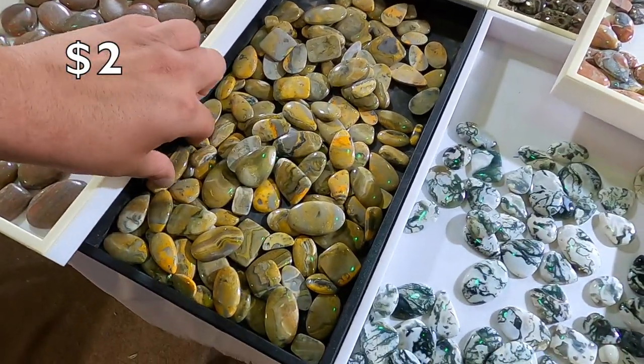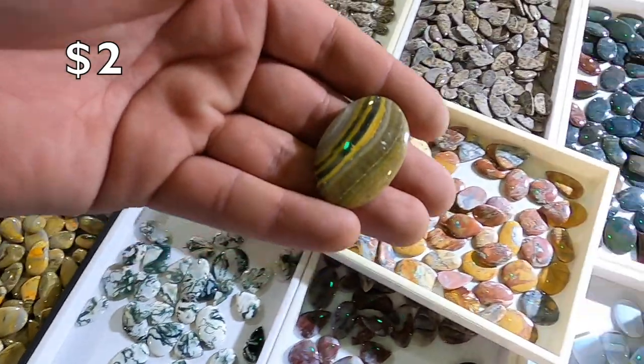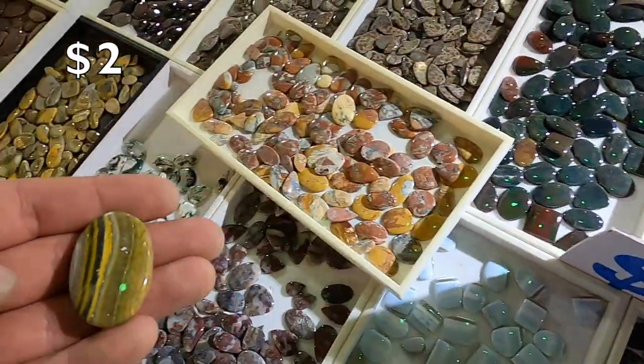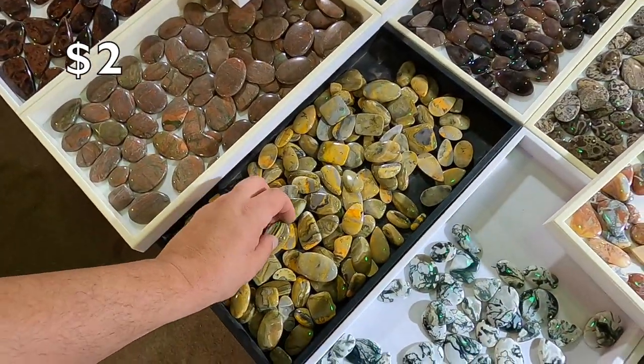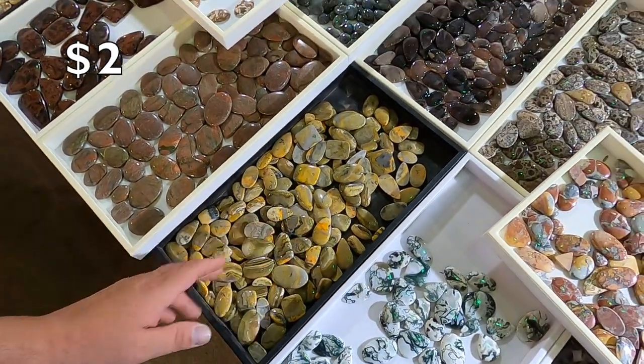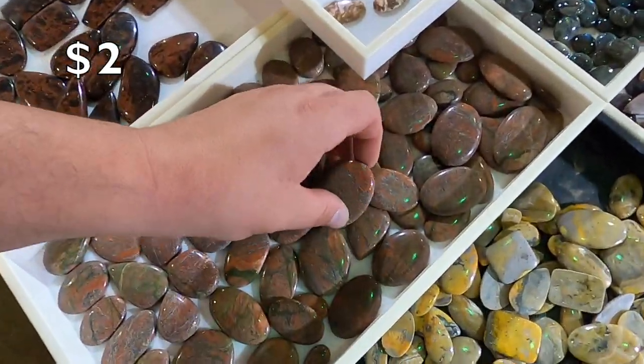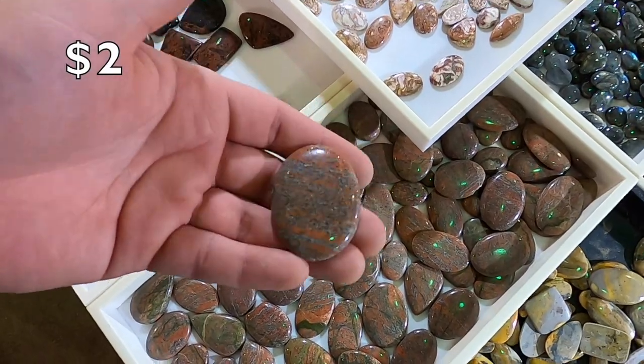Here's probably some super low quality bumblebee. A lot darker colors, some browns in there. But definitely cool, probably got a lot of the medicine that the higher quality pieces do. I don't know what this is. The nice big pieces for $2.